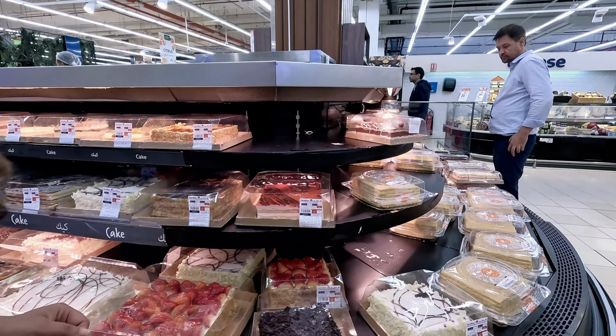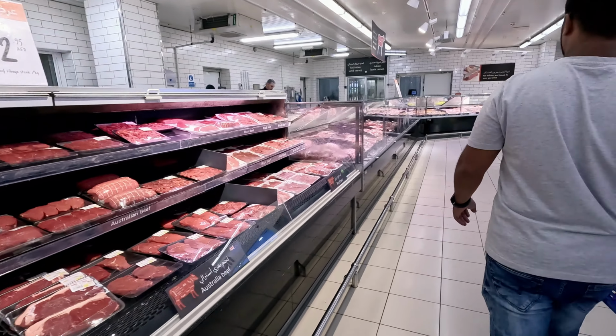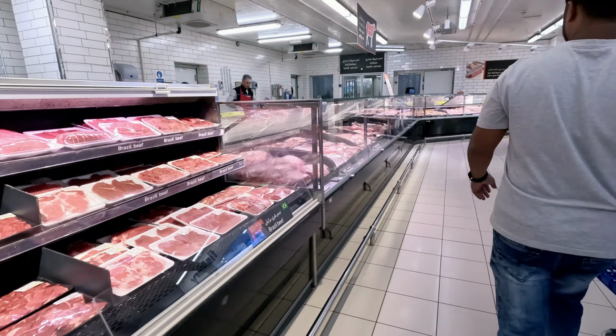That's it for the meat. There are different country meats. There is lamb, mutton, Australian fresh lamb. This is Indian.